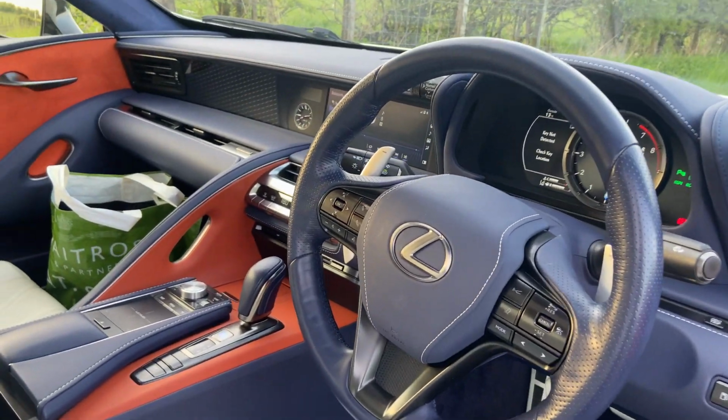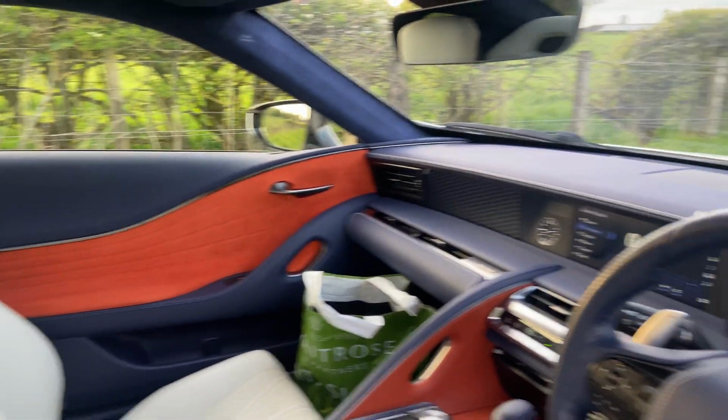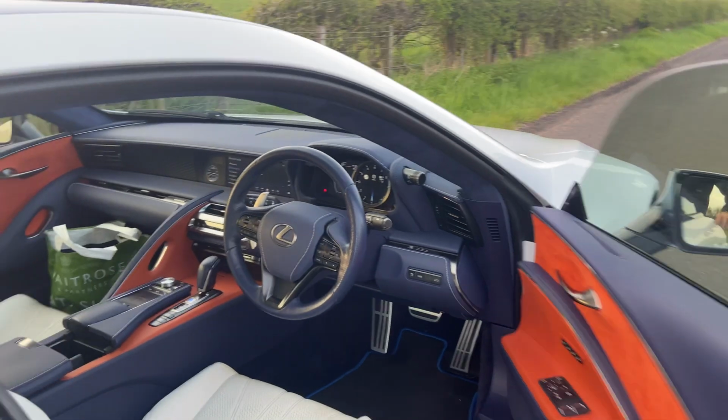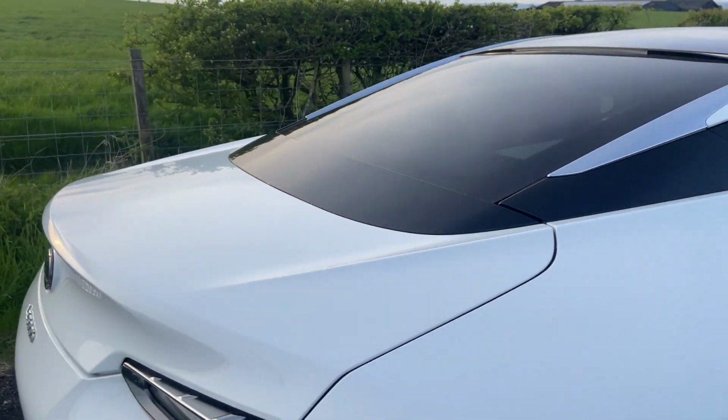As I said, I'm super excited to get this on the channel and show you guys it all, but I wanted to show you a quick look of the car while unveiling it. So yeah, this is the car, and I'll show you the back.